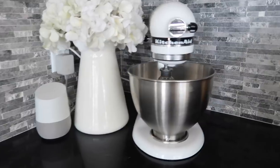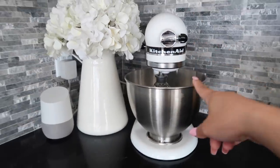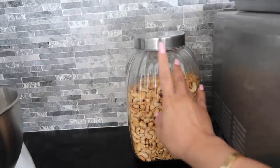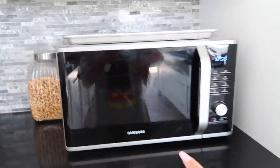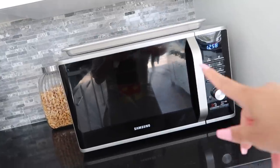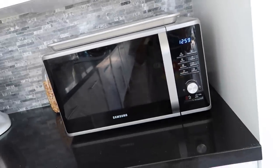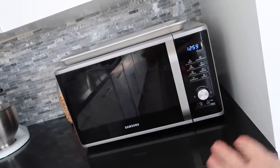I love you. We also have this KitchenAid. This was a gift from Arnold a few years back. And then we have some nuts over here from Arnold's dad. We also have a microwave right here. I don't really have much to say about this microwave. I'm not like a microwave pro, but it's cool. It's nice, it gets the job done.